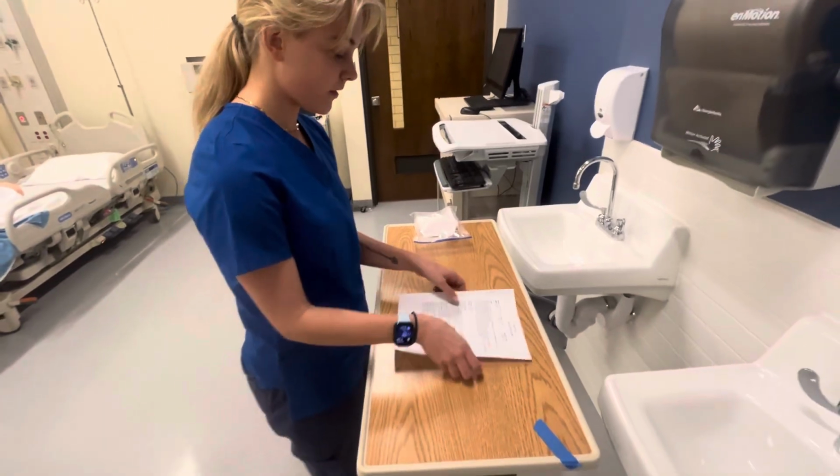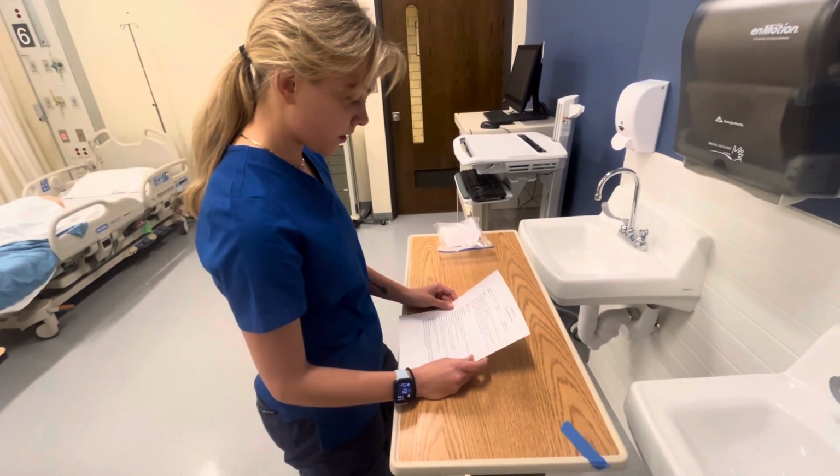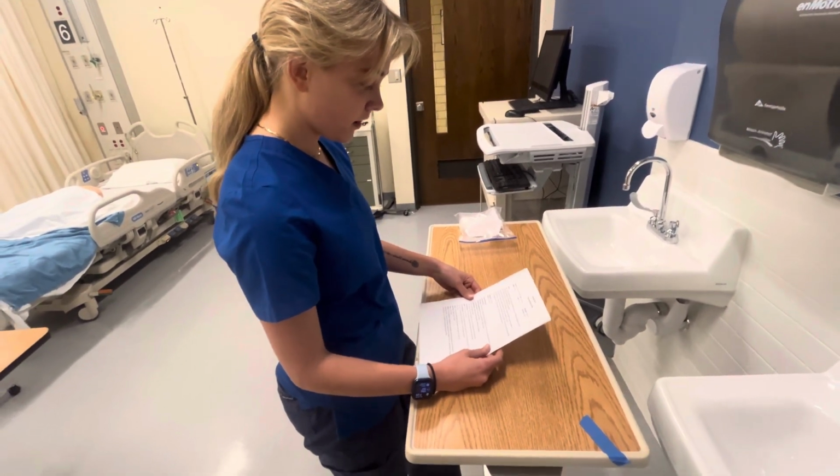I'm going to check my patient's chart. All right, perfect. So my patient is Joanne Peterson. Date of birth 12/10/XX. She has no known drug allergies. She's high fall risk. She's full code.